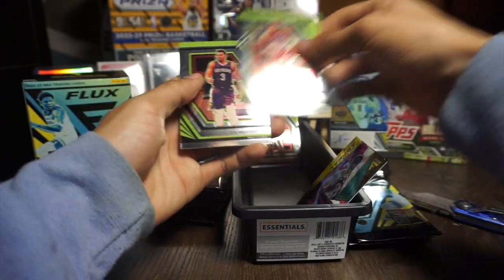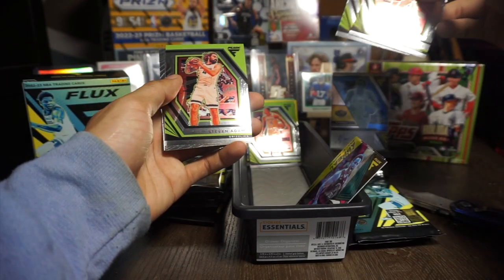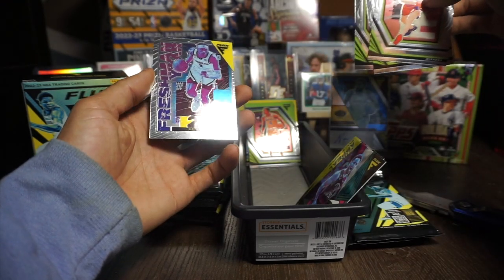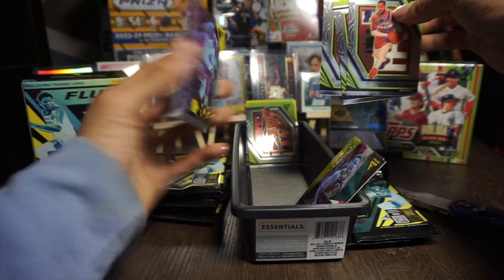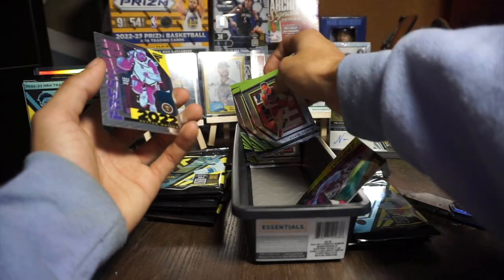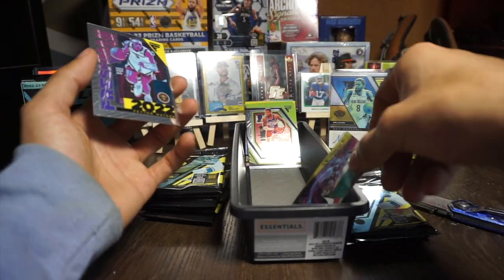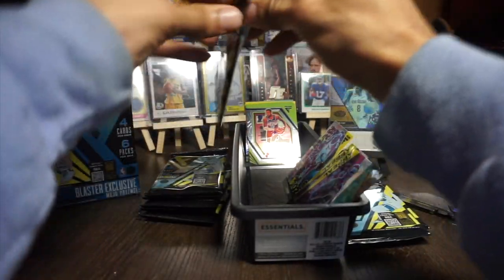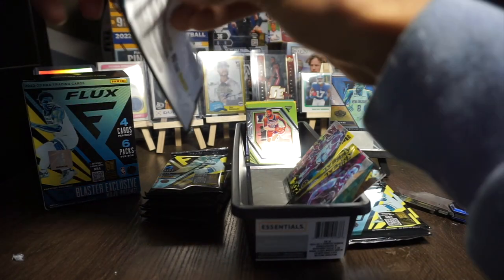Monte Morris, CJ McCollum, Steven Adams, and then Freshman Year we have Peyton Watson, 2022. Still wondering why that last pack only had three cards in it. Is it because they gave us a Stephen Curry card? Three packs in, four packs down.